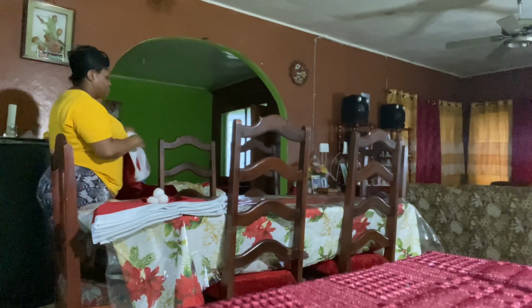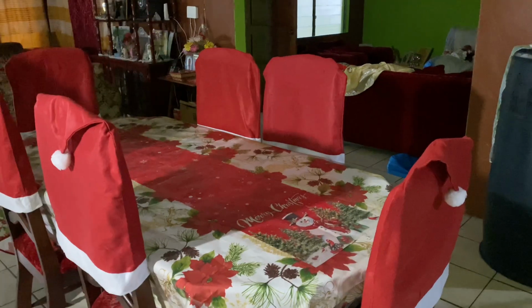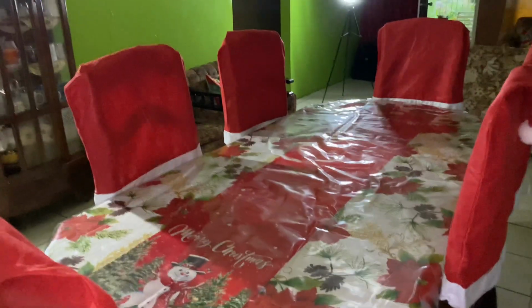So we're going to put on the chair covers right now. We're going to take it off on this side. Let me show you guys. It is so cute. I like this. Merry Christmas. And it made the chairs look so tall.